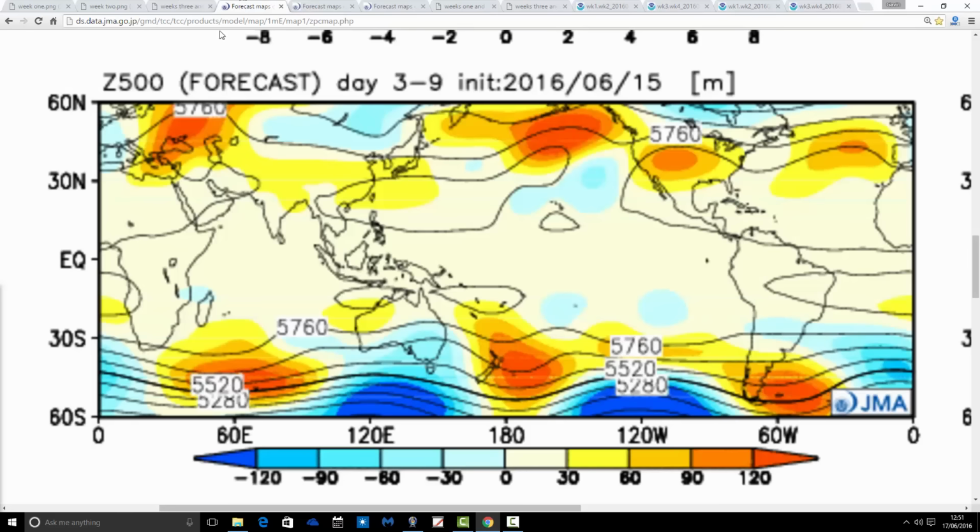So how do the temperatures and precipitation stack up with this? This is the mid-latitude and tropical view. The UK is up here in the far top right-hand corner of the chart as you're looking at it. Again, the 500 millibar heights for the first weekly period coming up show a trough to the south with a ridge out in the Atlantic.